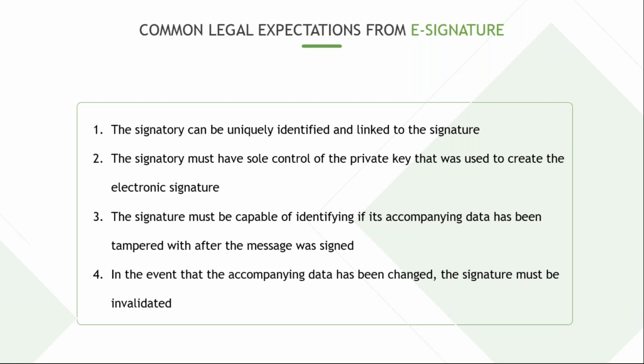So in this case, the signature itself is intelligent enough to tell the world that if the document is modified after the signature has been put, the signature becomes invalid. So if these four criteria are adhered to or complied with, then any electronic signature is valid. This is how the law is presenting it. And if the law says so, then it can be proved in the courts of law in case of any dispute.